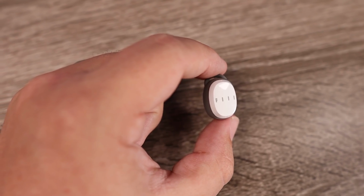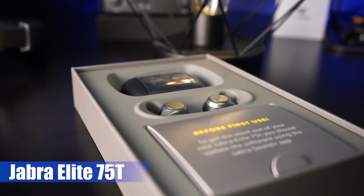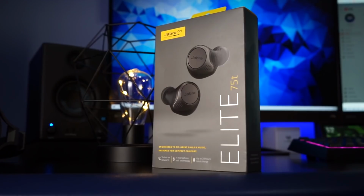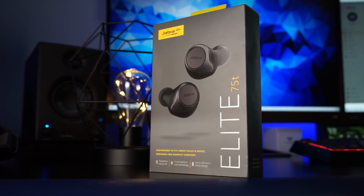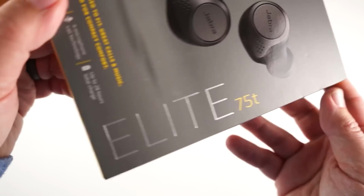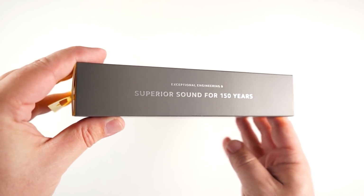Now the next pair on the list is the Jabra Elite 75Ts, and the reason I'm wanting to recommend these is they've upgraded this model by adding active noise canceling. The price on these originally did cost $150, but even with them adding active noise canceling, the price has dropped all the way down to $80.